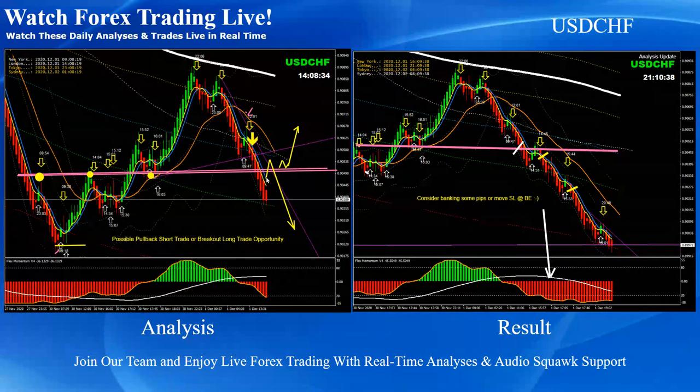As mentioned in the analysis, the first priority would be the pullback short. Price broke, pullback short, and based on the momentum, another pullback. Beautiful. As always mentioned, our last target will be the red fib channel. Beautiful short trade on dollar Swiss franc.